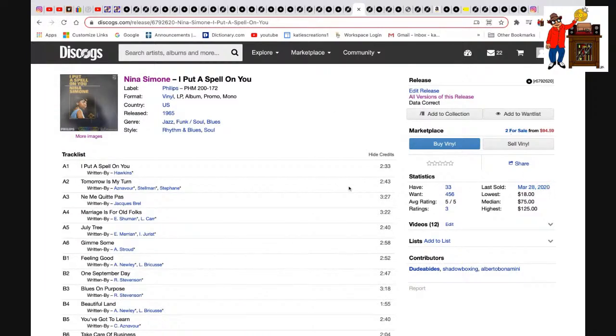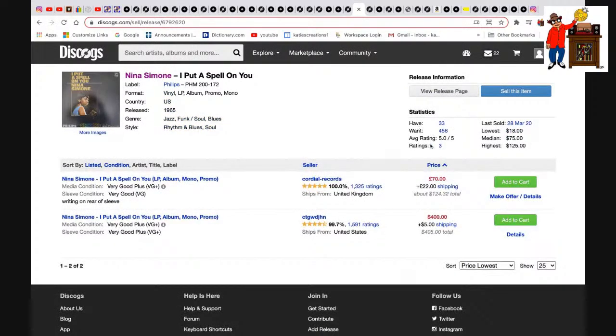So you can see the solds on this record, the median price. Now, of course, these depend on condition. The median sold at $75. The highest was $125. Now, if we go in here to the marketplace, currently this particular pressing, well, wow, there's definitely a variance in prices here. You can see that the sleeve condition is very good. The media condition is very good plus, selling for about $124 US. But then there's one shipping from the United States selling for $400.